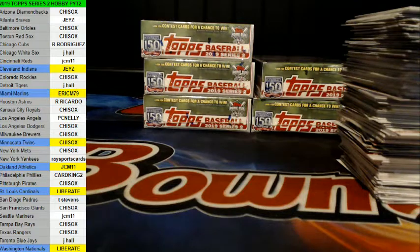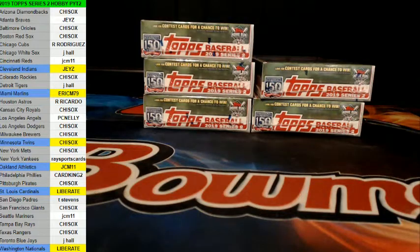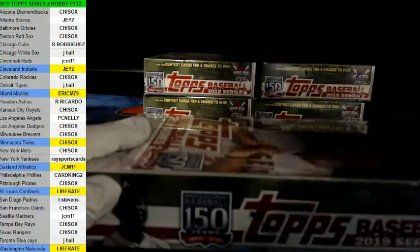That Stadium Club's starting to fill up fast. Had like 12 teams taken already. And I haven't checked it since we started this break. It could be more. Box 8.